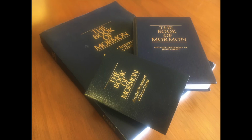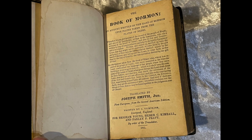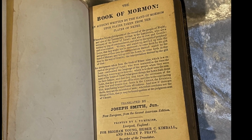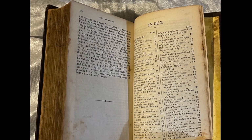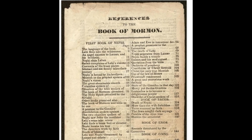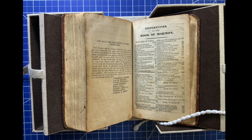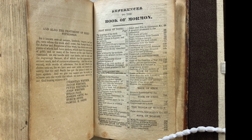Nowadays, we have a great set of indexes, reference guides, and footnotes to help in our scripture study. However, it wasn't until the 1841 edition, printed in Great Britain, that there was an index included in the original printed material. However, there was a solution created in 1835 where a 4-page reference index was independently printed. The pages were the same size as the 1830 edition. These reference guides were inserted into the 1830 volume, usually at the end of the book.